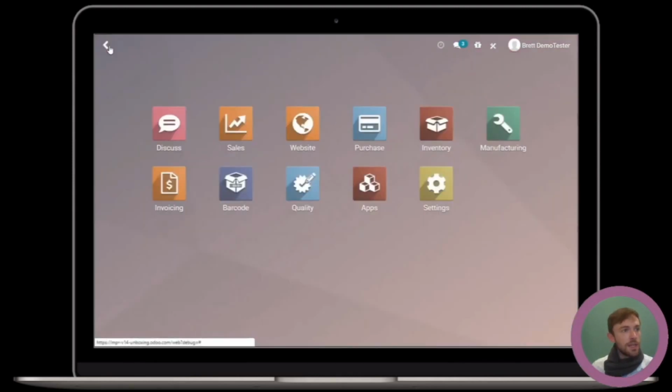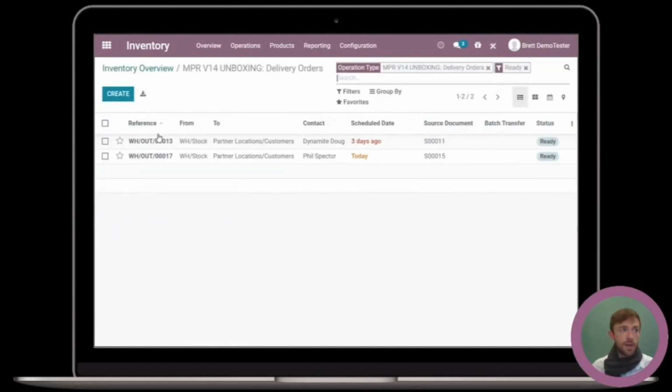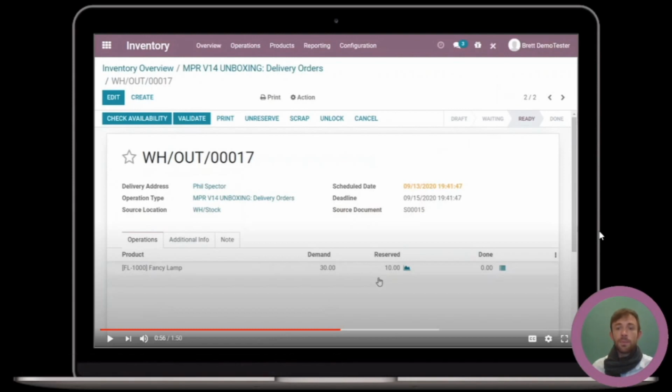So now I'm going into the inventory app because I want to show you how the delivery order that was generated by the sales order looks. Here is the delivery order. Odoo says we've automatically reserved the 10 lamps we have in stock toward the order of 30. But we still need to manufacture 20 more if we want to fulfill this order.